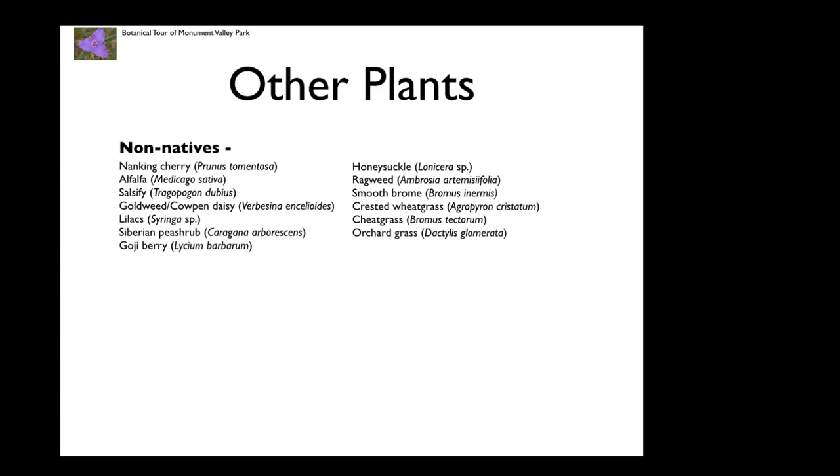Some things in here have probably come in from people's gardens, like I'm guessing the honeysuckle. The birds have probably moved some things along. I'm sure there are a lot of other non-native plants. I'll probably think of them in the middle of the night when I wake up tonight, but these are the ones that we might point out to people as we go about our tours.